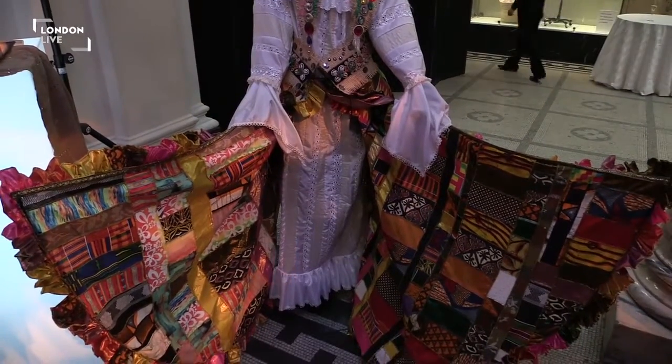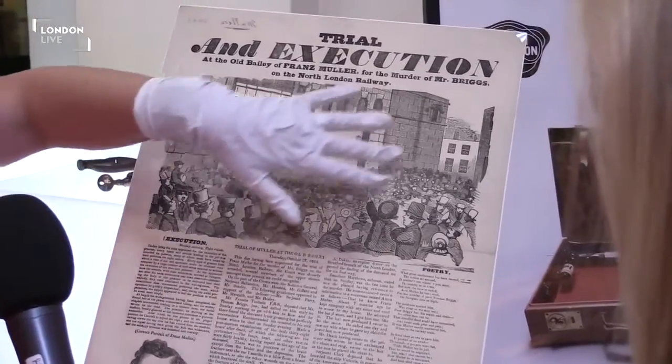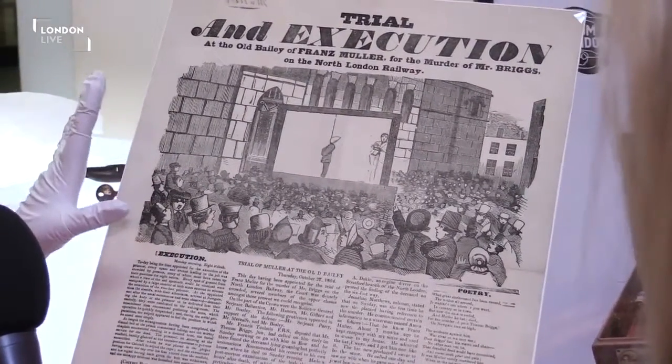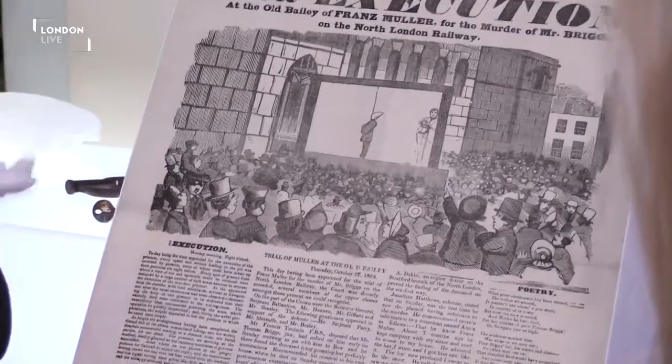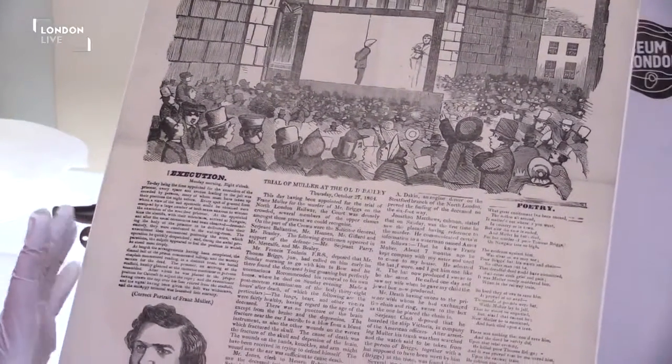As you can see, this is the broadsheet for the execution scene that I was mentioning. So these would be very stylized general drawings of the execution scene, and then more detail would be the actual image of the convict himself.